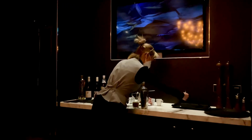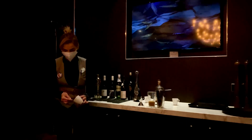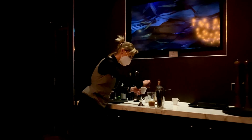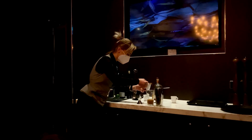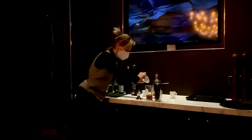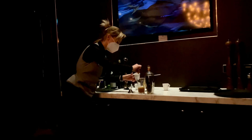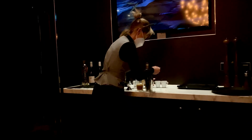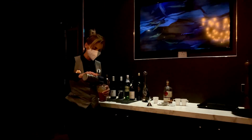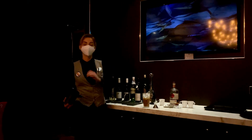Then we will take some salted caramel. Yeah, so just one tablespoon. Yes, it's enough. We're going to add the ice on top. Then we're going to give it a hard shake. Okay.